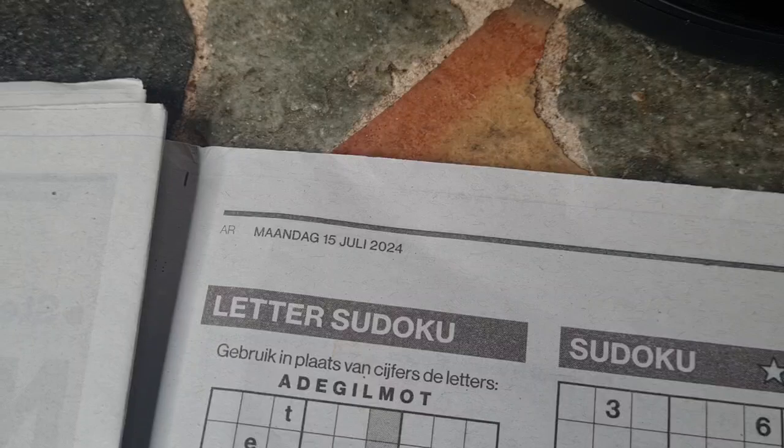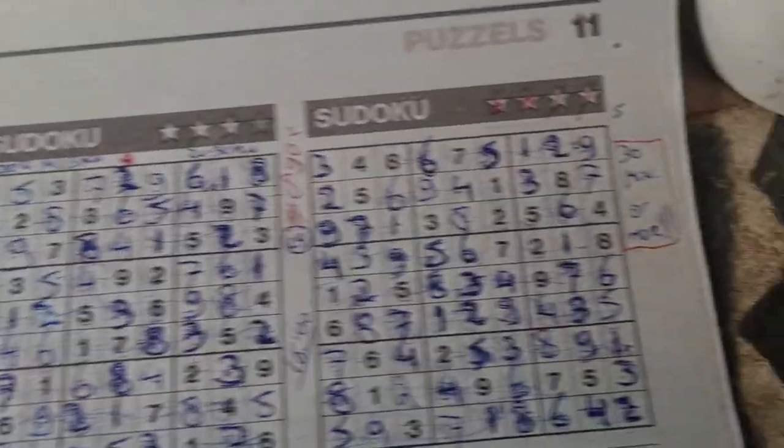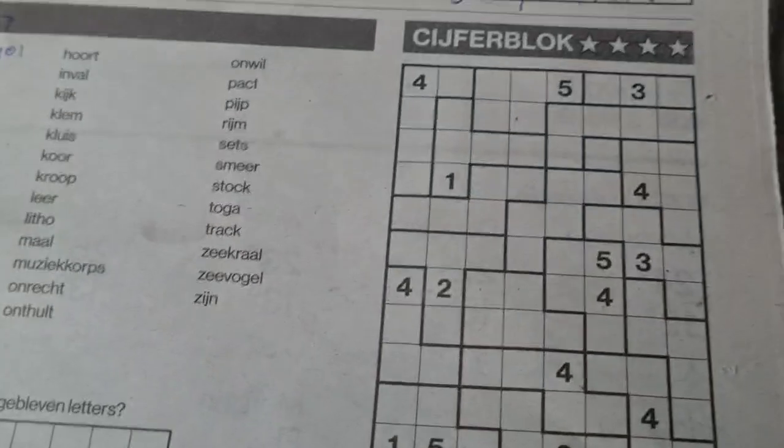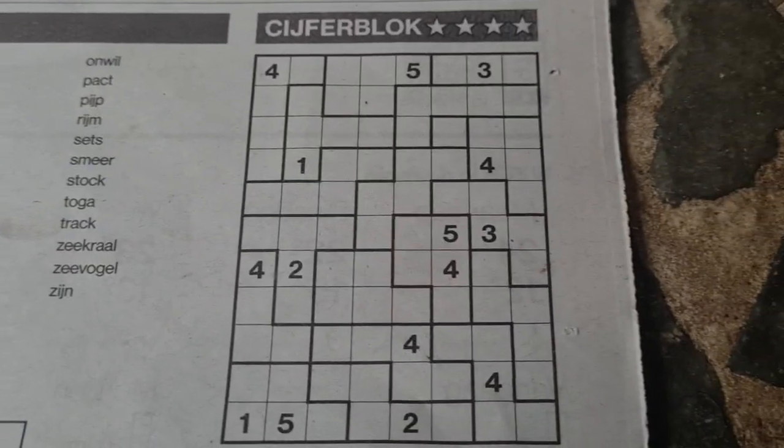Monday, July the 15th, 2024. Already solved three puzzles: the 3-star Sudoku, 4-star Sudoku, and the binary. So it's time now for the Jigsaw Sudoku.